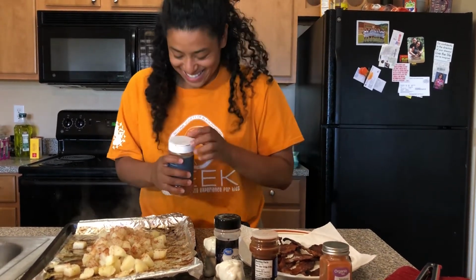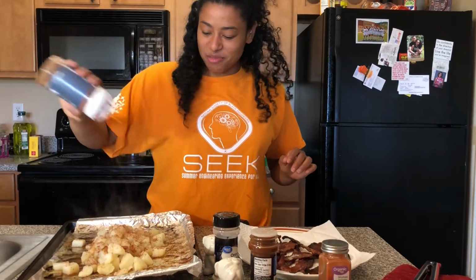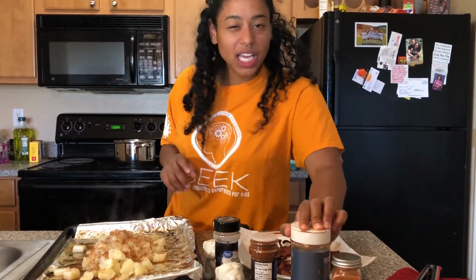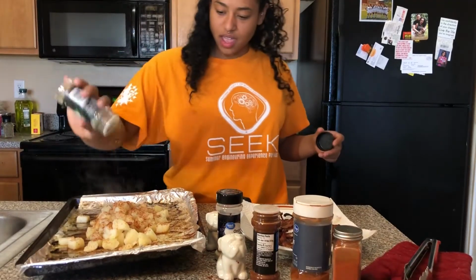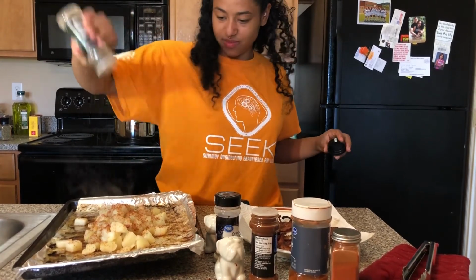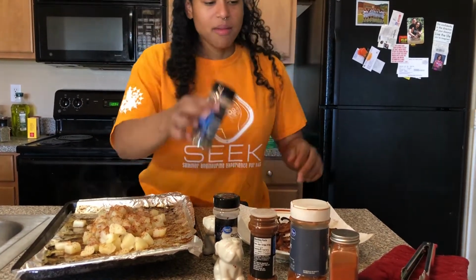This is cayenne. Just a little bit. And some Italian seasoning just to, you know, give it some green. Okay. And mix it on up.